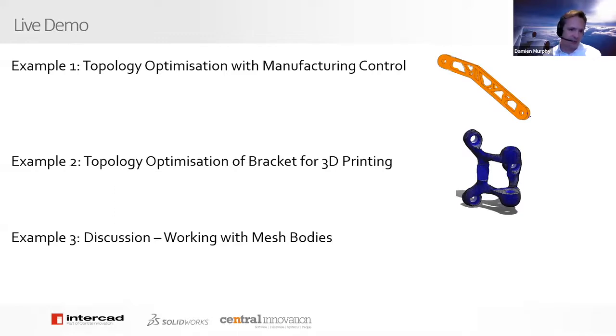And then example 2, we're going to use an unconstrained method where we make something more organic that's perfect for 3D printing. You can see the 3D printing can do so much more. So obviously, if your end goal is to manufacture from carbon fiber, then you probably want something more constrained. And then lastly, Mark will talk a little bit about how we can work with mesh bodies in SolidWorks for manipulation before we send them for printing.